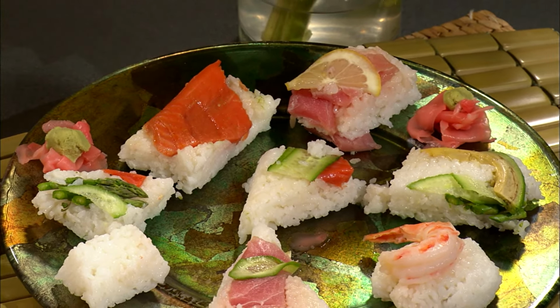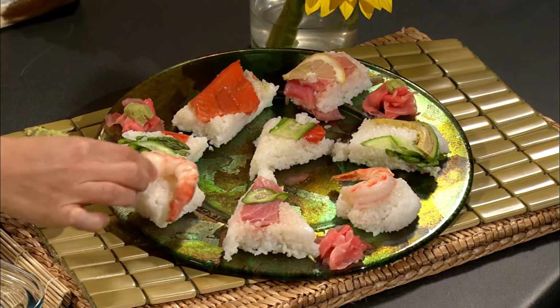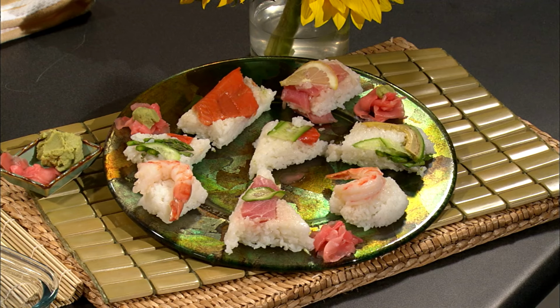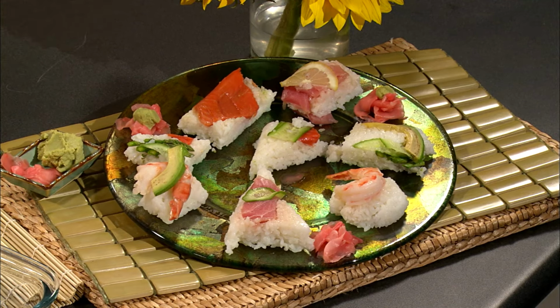You can do all kinds of creations that you want. You can also form your sushi by hand if you want. I just formed some different little shapes, and then you can just top it with a piece of shrimp and maybe some avocado or something that you have. And you have great sushi that you've made at home. It's quick, it's easy, and it's a lot of fun.